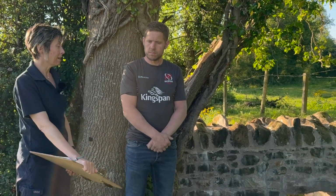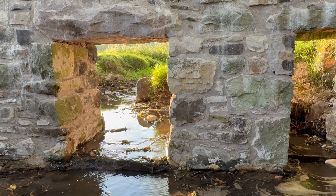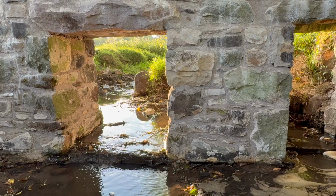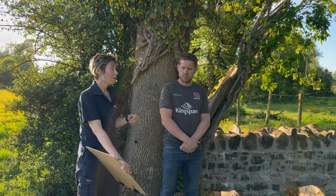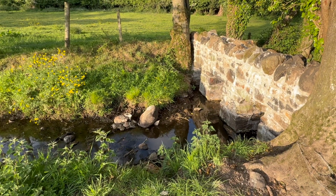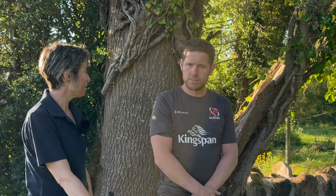The work of Killeeshil and Clonaneese Historical Society has really secured this very unusual and I'd say quite rare survival of vernacular domestic architecture within the landscape for generations to come. And we're very lucky to have a local stonemason that had the right skills, experience and sensibilities to undertake the work so well.